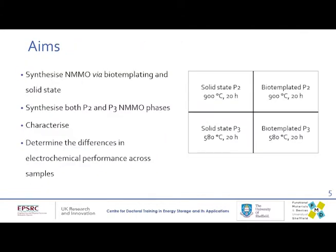So what we're aiming to do is synthesize this sodium manganese magnesium oxide, or NMMO, via both biotemplating and solid state, and synthesize both the P3 and P2 NMMO phases. So we can characterize them and then electrochemically test them and see if any of the differences there are a result of the synthesis technique that we use.